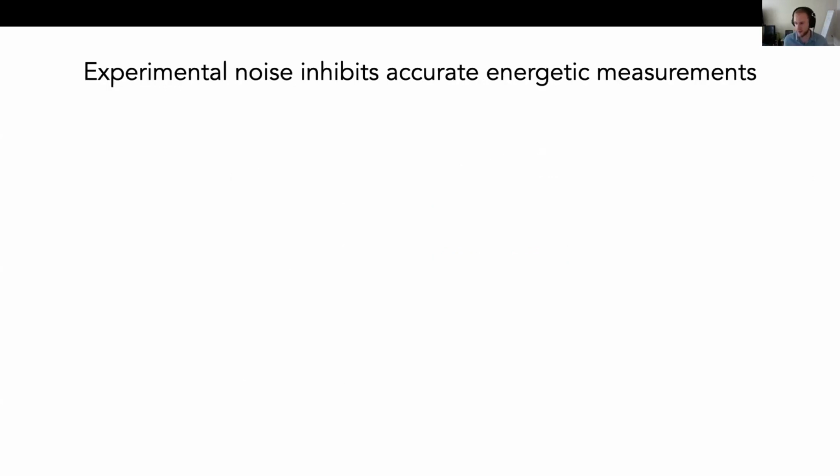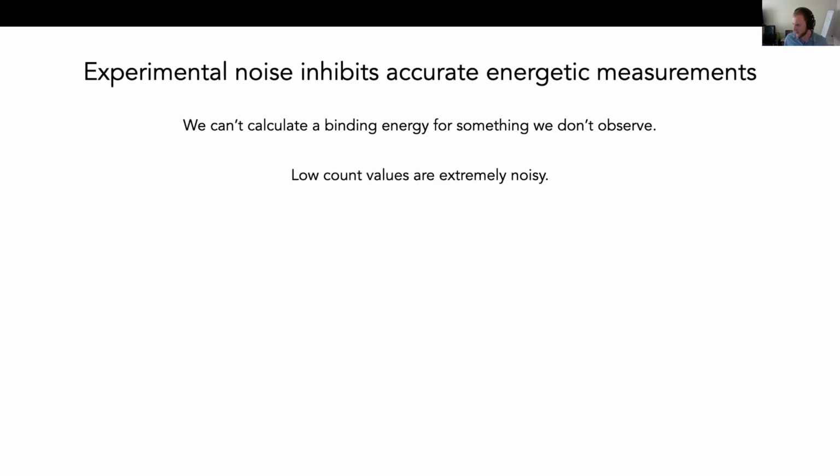But unfortunately, as I said before, the methods that already exist for doing this don't really scale well to the million sequences that we have in our library. The reason is that experimental noise really inhibits these energetic measurements. There are two reasons behind that. We can't calculate a binding energy for something we don't observe. So for a million sequences, you actually have to use quite a bit of sequencing in order to see every sequence in that library. And for low count values, where we only observe a few molecules of that individual sequence, the values are extremely noisy, which makes our ultimate energetic measurements really noisy.